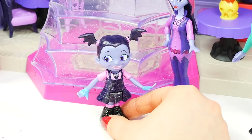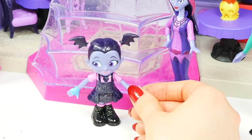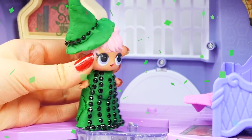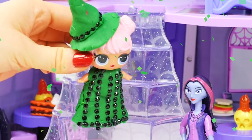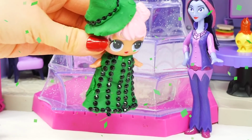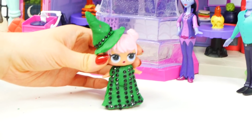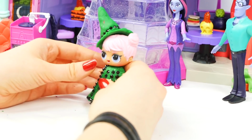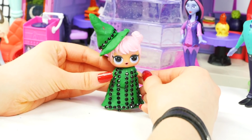And for our next model, we have Dawn as the spooky green witch. Give it up for Dawn. Here she comes. Bippity boppity beautiful. La-la-la-la! Ta-da! All I need is a broomstick.